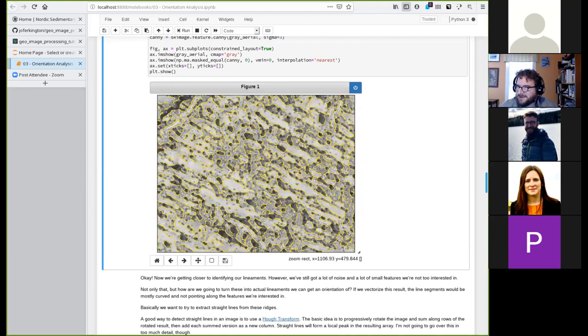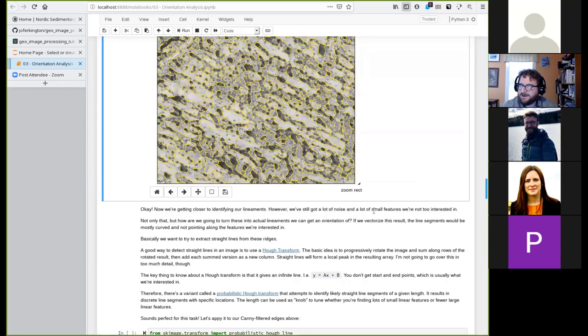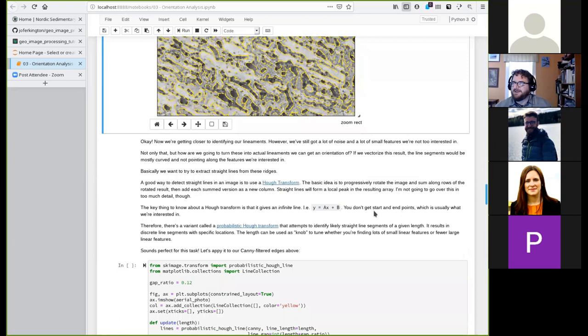Let's say, all right, we've got these things. We've done a pretty good job of picking up the boundaries of these with this Canny filter. Let's go ahead and think about getting orientations from that. So these are all 1 pixel wide regions, right? We could turn these into lines. So we could also look at ways to get linear features out of this.